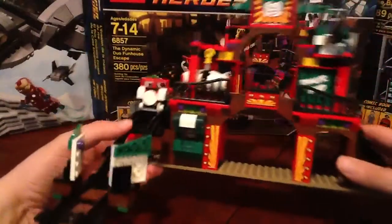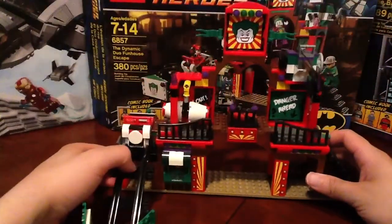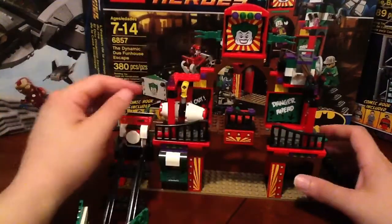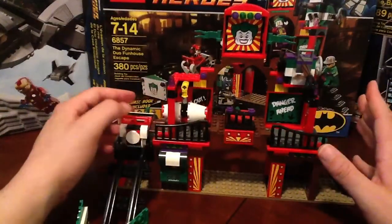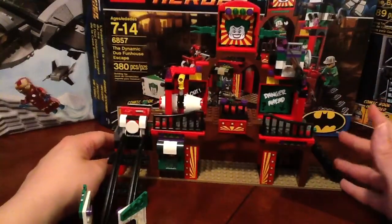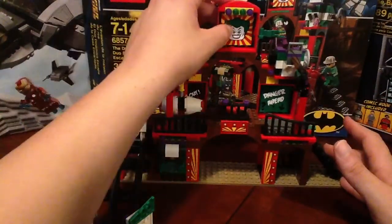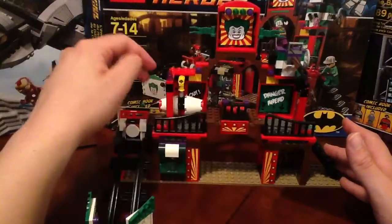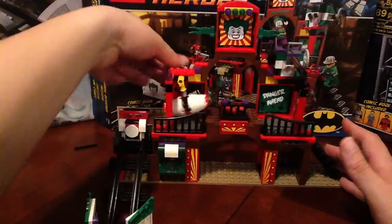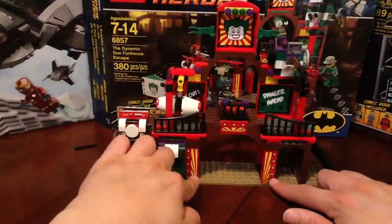Now the set does have quite a few stickers, so if you don't like stickers, you're probably not going to like this set. But you know what? Stickers not a huge deal. This is such a fun little set that the stickers actually make it look better. So you got the big Joker sticker up here, Danger Ahead sticker, you got the Watch Out sticker with its huge mallet. These pieces are all stickers.